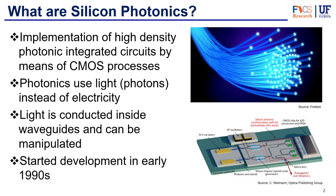So the big main question is, what is silicon photonics? Maybe not everyone is familiar, so let's give a quick description. Silicon photonics is the implementation of high-density photonic integrated circuits by means of CMOS processes. Now, what do we mean by CMOS processes? We mean the same kind of process that we use in fabs to generate silicon wafers, to generate silicon electronics. But in this case, we use that same technology and machinery to create photonic components. And that's why they work so well together.